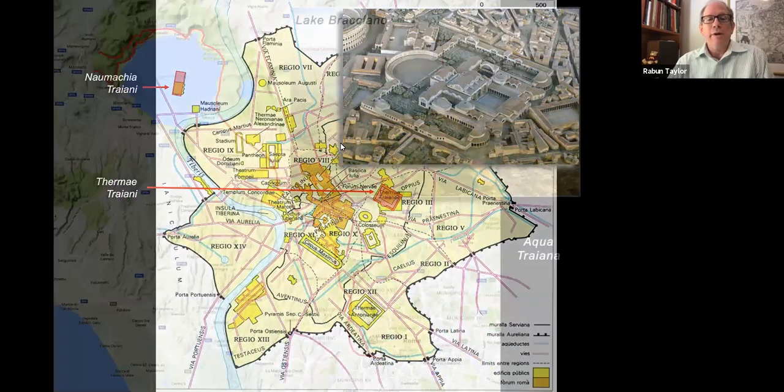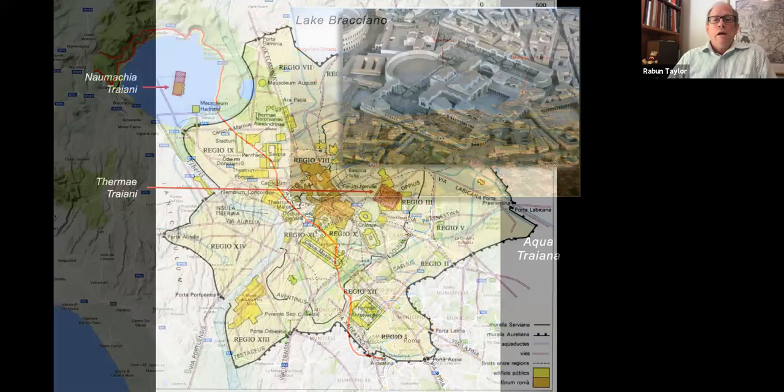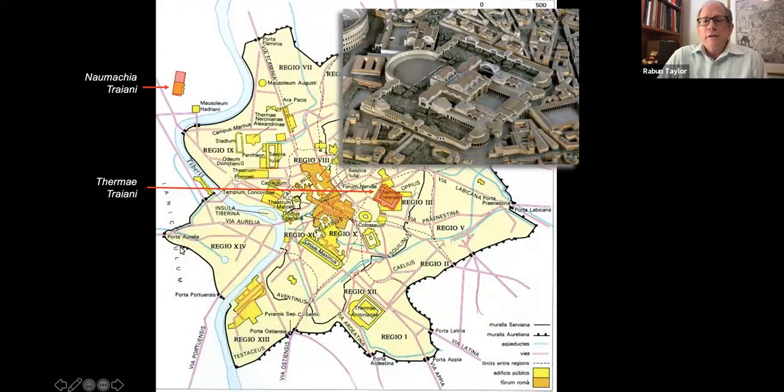All right, so let me go back for a minute, get your bearings. Here's the city of Rome, all right. Here's the course of the aqueduct, and just a few lines give you a sense of where the sources were coming from. This is not complete by any means. And here we have the city of Rome itself, and marked out on it, on the map, a couple of the major features that this particular aqueduct was built for.